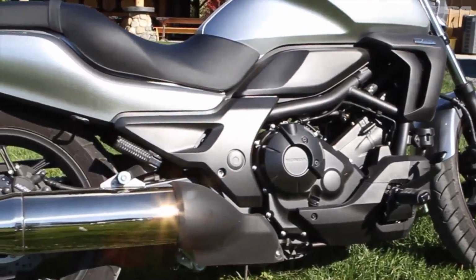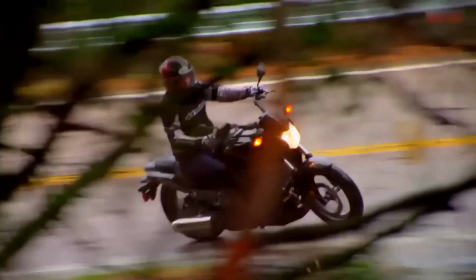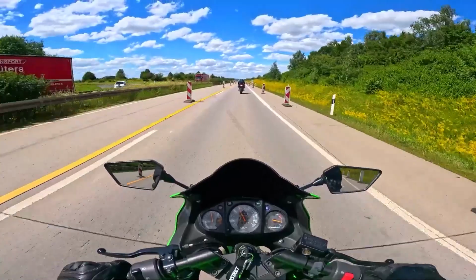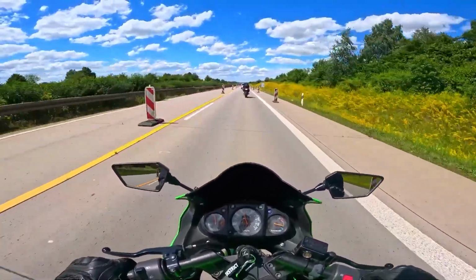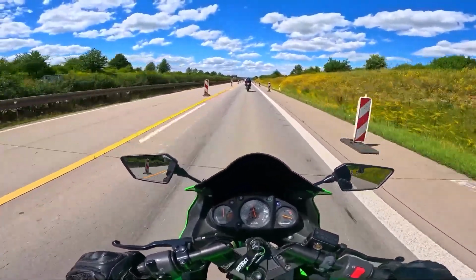While the CTX failed to resonate with both commuter and cruiser riders, the next bike on our list proves that even when a motorcycle seems perfectly engineered, market realities can still undermine its success.